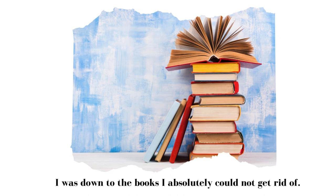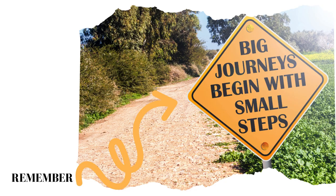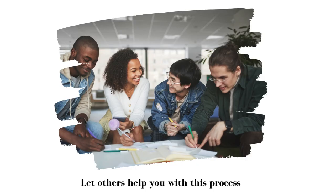You pack up the things that are easy to get rid of. Get used to the space. Now come back. See what else you're now ready to give away. It can usually all be done in small steps. Also, you don't have to do this by yourself. Sometimes it is easier to have someone else come and tell you what needs to be cleared.